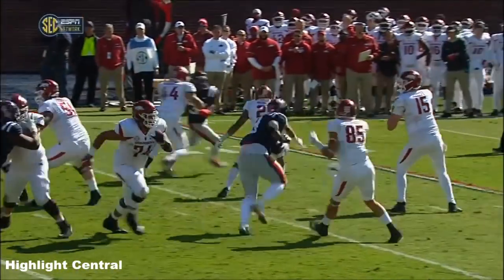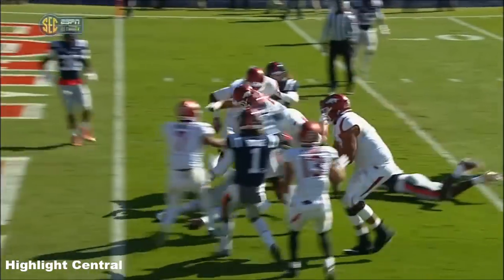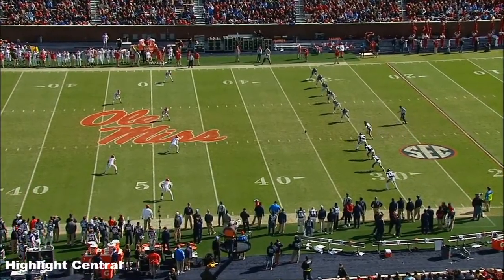Arkansas and how well they execute. We've seen Ole Miss. They've defended the screen a couple of times well in this game. The first score was off a screen to win. Defensive front, rather, of Clemson.